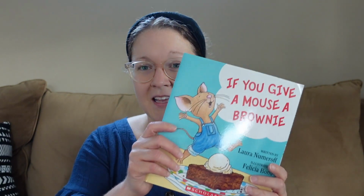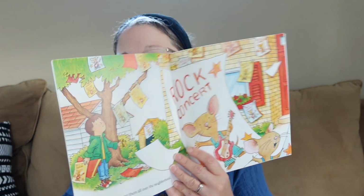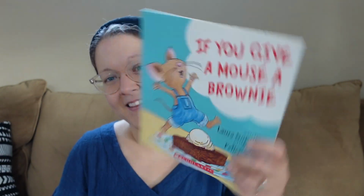All of the books that I got were 50 cents a piece, and I got all of these at a rummage sale. The next one I found is If You Give a Mouse a Brownie. I've never seen this one before. It is 2016, and I know If You Give a Mouse a Cookie, but I didn't know about If You Give a Mouse a Brownie. So cute. I love it. This is good for teaching, oh my gosh, what is it? Cause and effect. So I really like that.